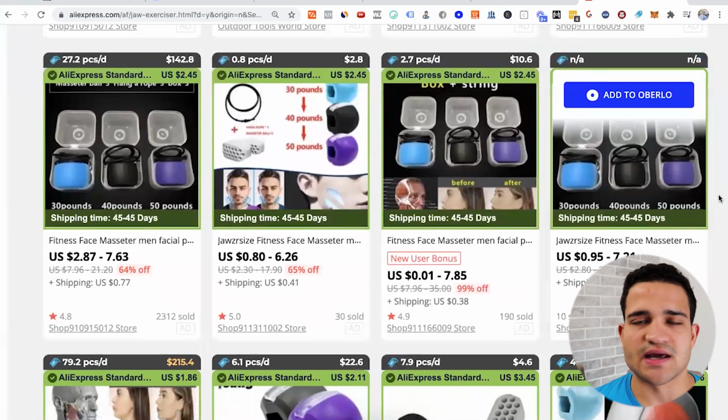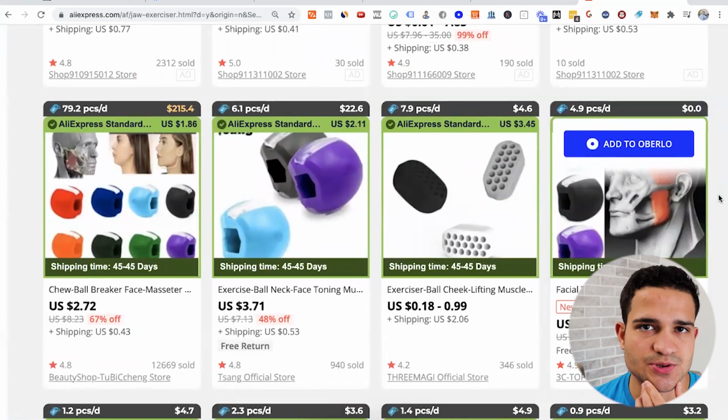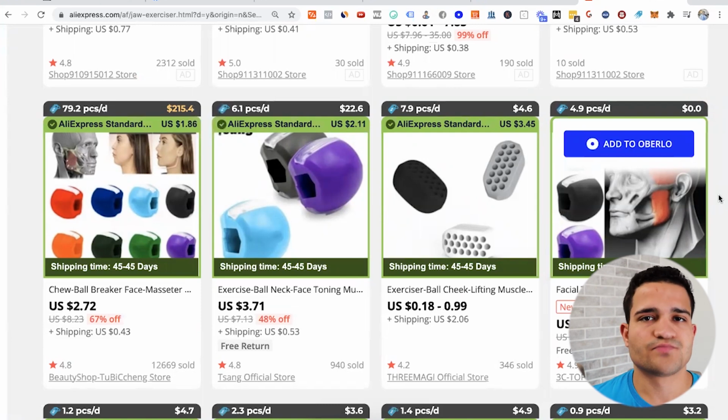But it is something that has been selling even before this guy built a brand out of it. They were selling jaw exercising products. People are interested in strengthening their jaw. He found a problem that he had. He found a problem that other people had, created a product very similar to the ones that were already in the market and started selling.